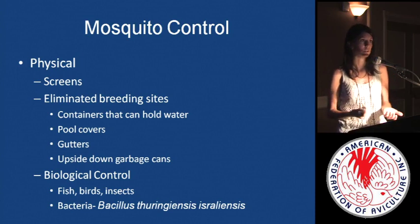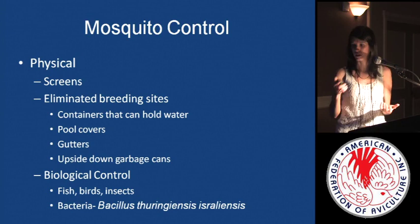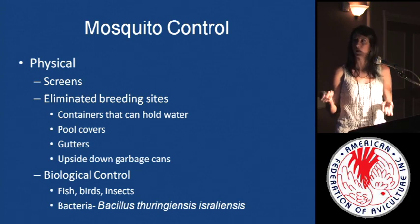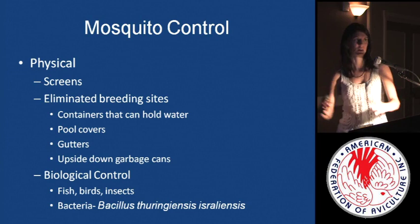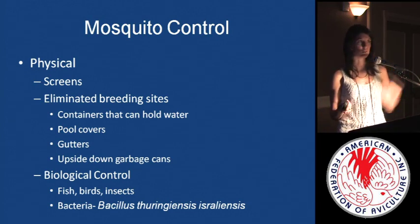So the best thing you can do, one of the easiest things, is just make sure that there's nothing that can collect water on your property. Any container that can hold water. But pool covers, in Texas, I think we got a lot of pools. We got a lot of pools in Florida. When it rains, you get those pool covers, and it stays there just long enough for these mosquitoes to hatch and develop. Also gutters, make sure your gutters are clean.